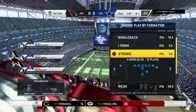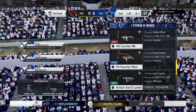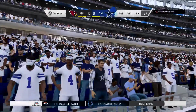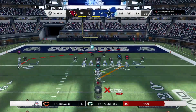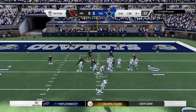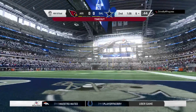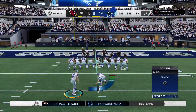The Cardinals going to use the first of their timeouts as they'll talk it over here before what will be an important 3rd down. Here's Elliott. And he'll be stopped just outside the 5 at the 6. Now the Cards going to call another timeout, their second, as they'll head to the sideline and talk over what to do next.